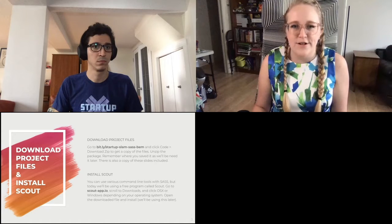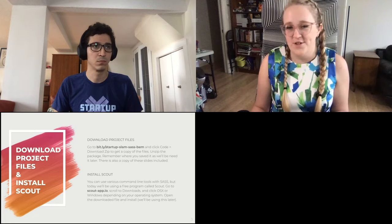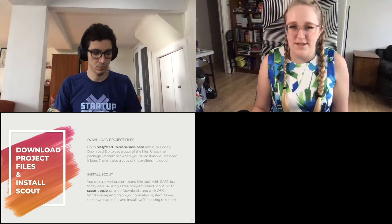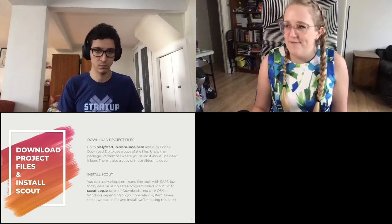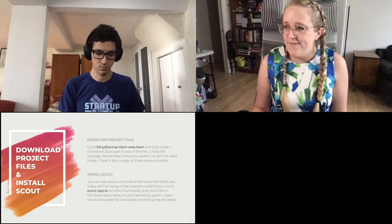And then the second thing you're going to do is go to scout-app.io, scroll down to the download section, and then click on OS X or Windows, depending on your operating system. Open the downloaded file and install it. So we won't be using those 2 things right away, but I just want to make sure you guys have them set up so that when we get to that point, you'll be ready. So why don't you take about 5 minutes and do that.